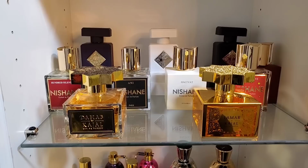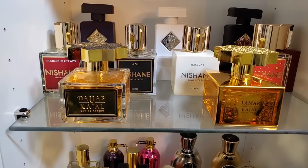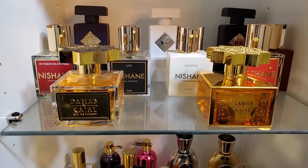So moving down to this shelf, this is all niche. It kind of has a rhyme or reason because the bottles all kind of just go together. So the first two bottles we have by Kajal. So we have Dahab and we have Lamar. Behind that, we have Argos. So we have 100 Silent Ways, Ani, Hachivat, Vain and Naive, and Zen.